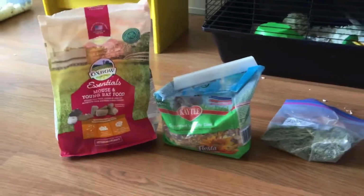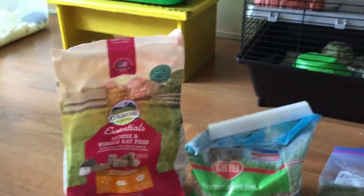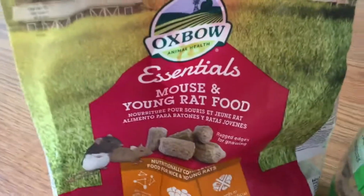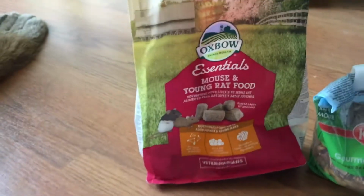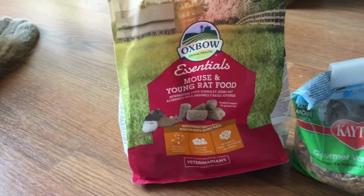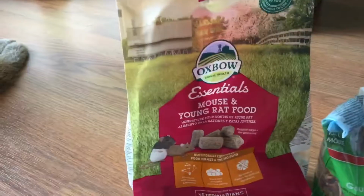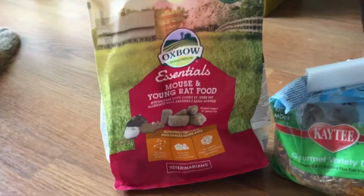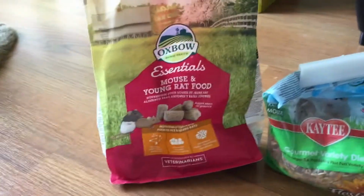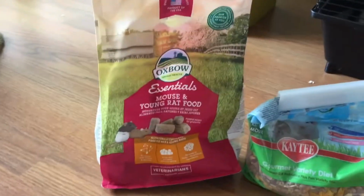Now let's go over what kind of food your rat needs to eat. Here are some different things that you will want to provide your rat. Number one, and probably most importantly, the base of the rat food pyramid is your rat block. A rat block is essentially rat food that has all the basic nutrition and essentials that the rat needs to thrive. I use the Oxbow Essentials mouse and young rat food. I will switch to adult rat food when he is over 6 months, but he's only about 4 or 5 months. I think he's 5 months now. So you're going to need your basic rat block.